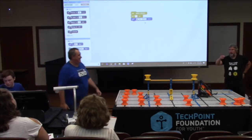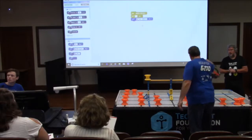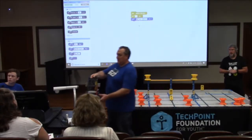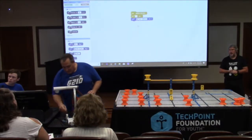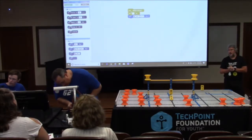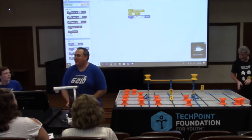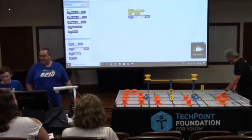You have a question? Is the only reason you're not doing programming with the default drivetrain one because you get more control over it if you're controlling each motor individually? Yeah, because that one you can do inches, right? Yeah, we're going to get into that. Okay. You're ahead of the crowd here. So download.